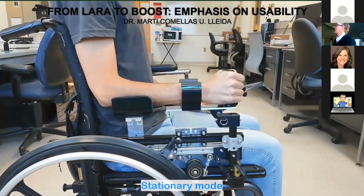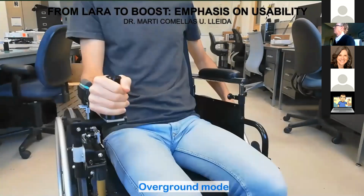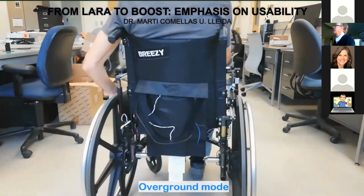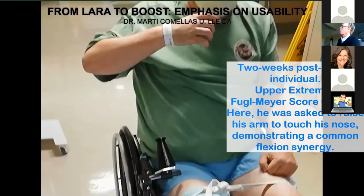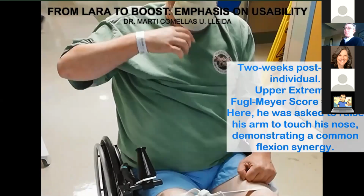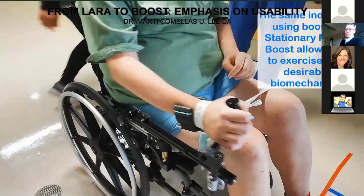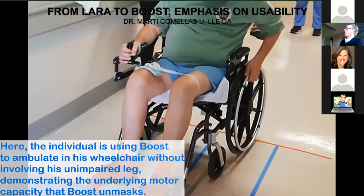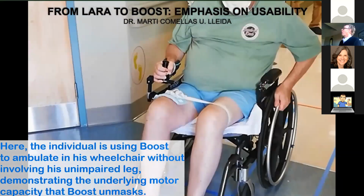And the other mode is Overground Mode, where you can involve your impaired arm now in helping you move over ground. And we found through a series of studies that even very, very weak stroke patients, here's a guy who had a stroke 2 weeks after stroke, Fugl-Meyer 25, and this is the first time he used the device. So you can see he can practice elbow extension. And then when we ask him to try to use that arm to help him propel, he can do that. So we think, it's like going for a walk with your arm.